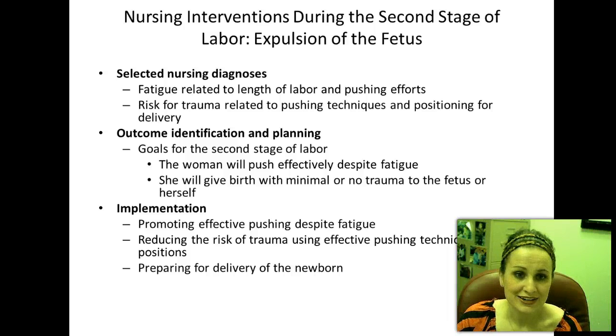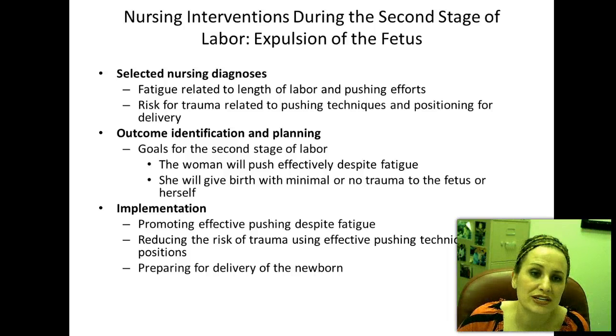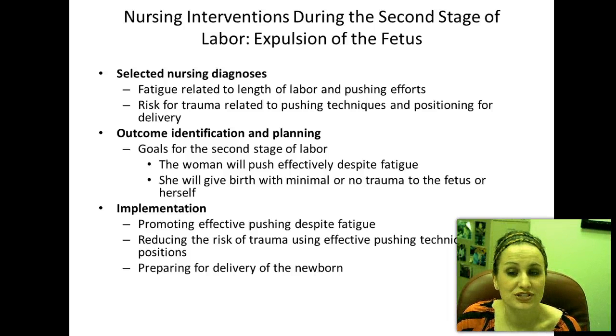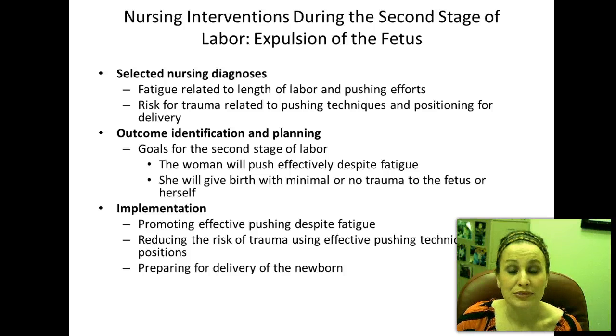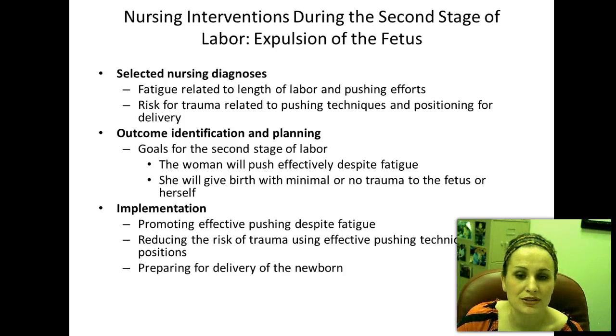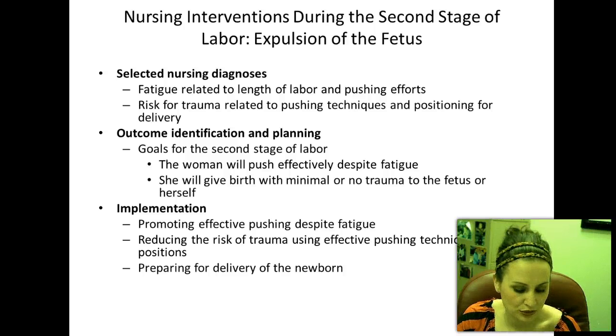Okay, nursing diagnosis. At this point, fatigue is huge, related to the length of the labor and the pushing effort. Risk for trauma related to pushing techniques and positioning for delivery. Outcome identification and planning. The goals for the second stage of labor: that woman will be able to push effectively despite fatigue, and she'll give birth with minimal or no trauma to the fetus or to herself. Implementation: promoting effective pushing despite fatigue, reducing the risk of trauma using effective pushing techniques and positions, and preparing the delivery for that newborn.